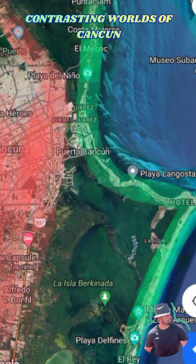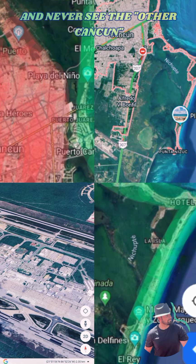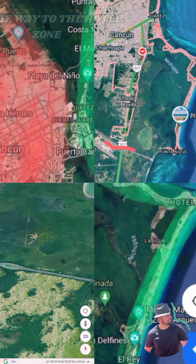So separate are these two contrasting worlds of Cancun that you could literally arrive at the airport and never see the other Cancun on the way to the hotel zone.